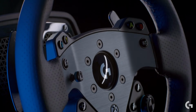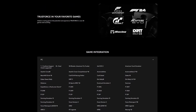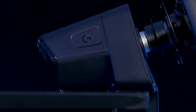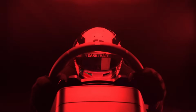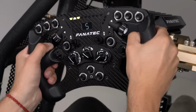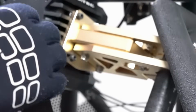However, if you have the budget and you just want the best possible experience the second everything is set up, if you want immersion, TrueForce detail in supported games, 11 Newton meters of headroom, and hardware that's clearly engineered to take a beating, the Logitech G Pro is the superior product. It is less of a project and more of a performance tool. If the priority is immersion and fun, the Logitech argument gets very strong very fast. If the priority is building a long-term sim racing setup with maximum options and upgrade paths, Fanatec keeps the advantage.